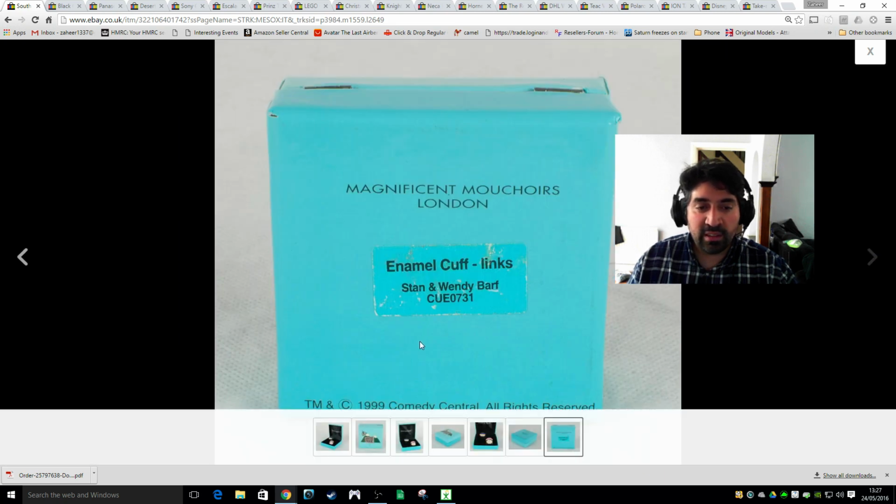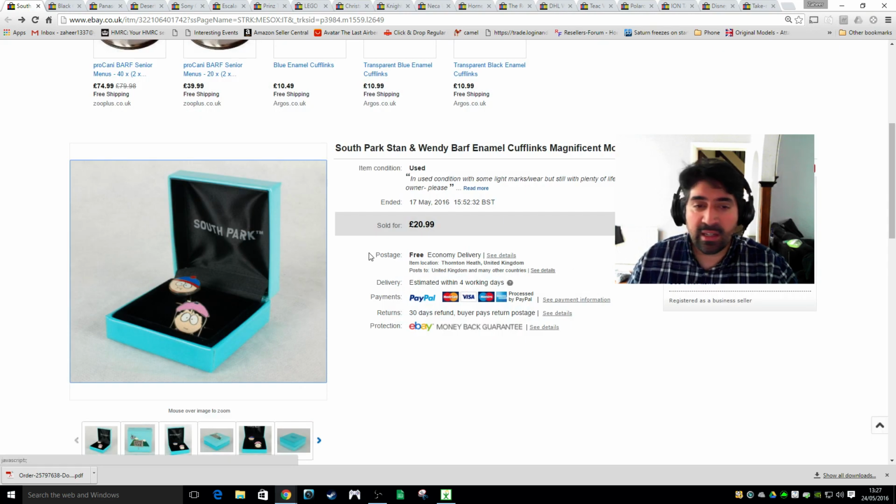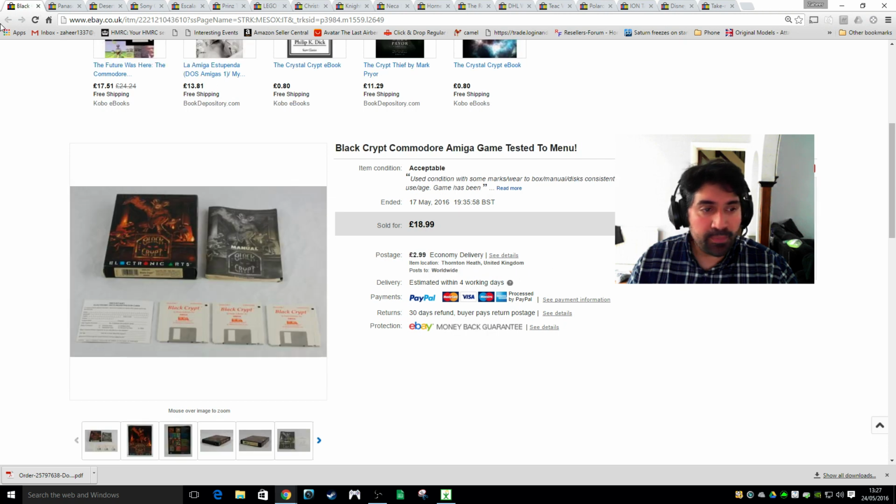You see they're 1999 dated. Stan and Wendy bath enamel cufflinks. And I paid a fiver, like I said, and they sold for 21. So not amazing, but still a profit is a profit, and it's not the worst profit in the world. Moving on.